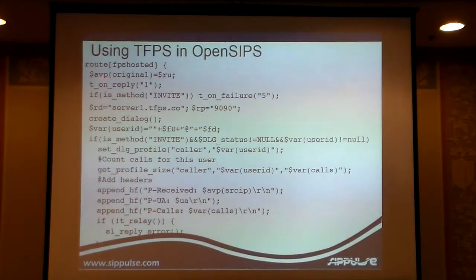If you're going to read this, I save the original number, put the TL reply 1. If the method is invite, I'm sending TL failure 5, and then I'm sending this to the TFPS server. Create the dialog here. I could have created this dialog too. And I set the DLG profile, so I'm counting the calls sent to the FPS.